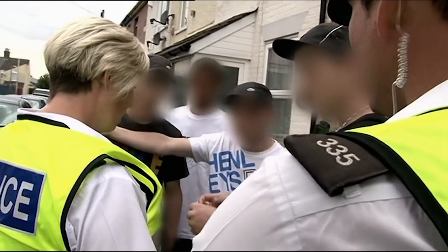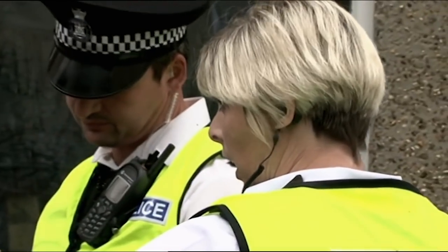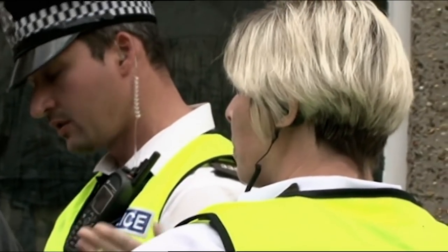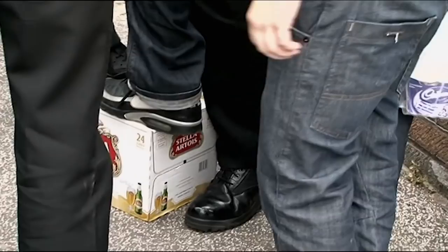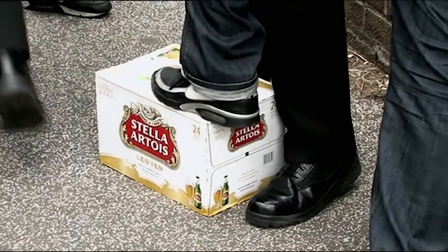The new law is not popular. And these lads believe PC Barton is out of line, trying to take their unopened beer. How can you take his beers off him? Get out of here. Because you'll cause problems later if you have it. You can't take his beer. They can't do it. You can't. You can't take the man's beer. I'm 18 as well. I think we should take it. The lads are making a stand. You can't. What are you doing? Don't obstruct us. It's off.